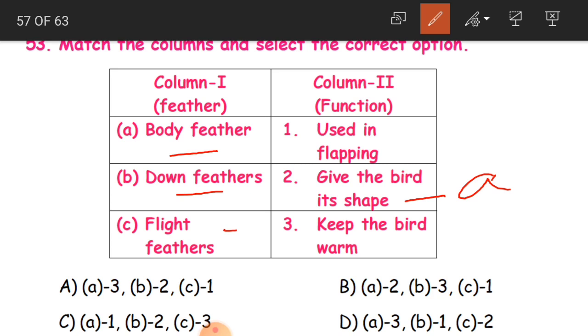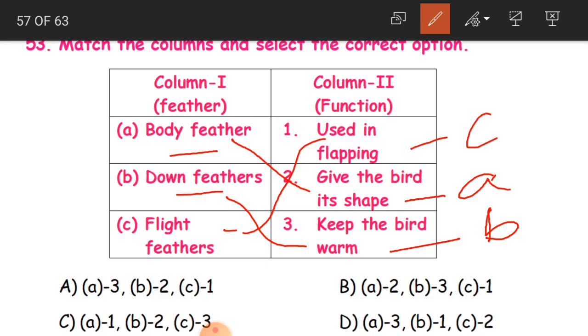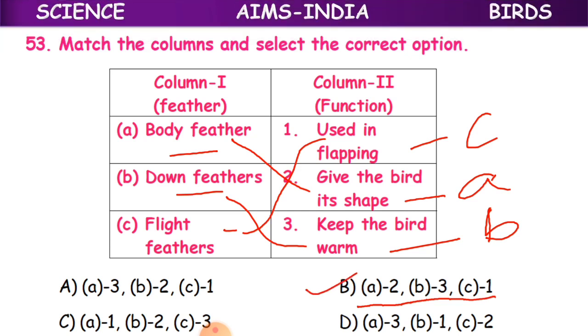What do the down feathers do? Down feathers keep the bird's body warm. So it matches with the third one. And flight feathers are used in flapping, in the sense of flying. So our answer is A is 2, B is 3 and C is 1. So option B is our correct answer.